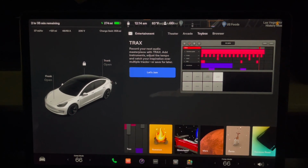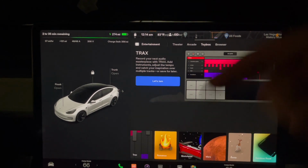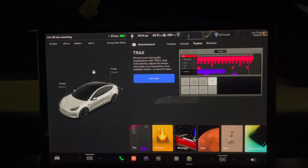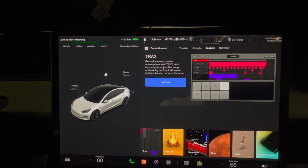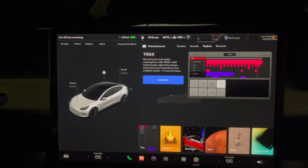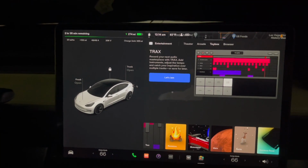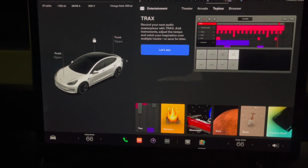On my test drive video, if you haven't seen it, check it out. I test drove a 2022 Model 3 Long Range. Actually put an order in on one. So before you start hating me, just know that I ordered one of these. I don't know if I'm going to buy it, but I ordered one.